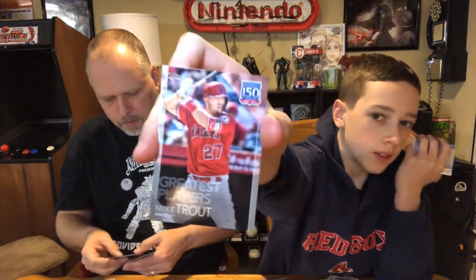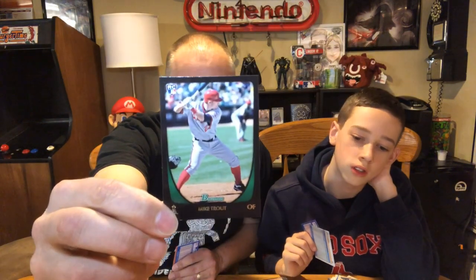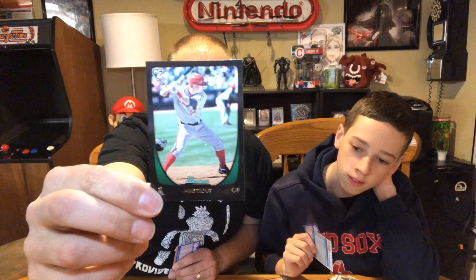We got Greatest Players, 150 Years, Mike Trout. Well, that's a nice looking card. He needed to shave that day. I also got a Mike Trout. I got a Bowman iconic card. This is a version of his draft card, which would have been his first published card. Number one overall prospect by MLB.com. So that's probably the closest most of us will get to holding this card.